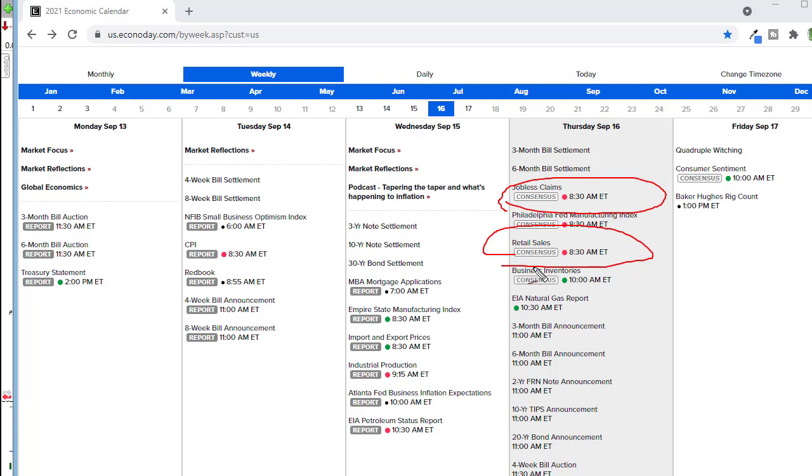On the other hand, should we fail? Should these numbers not be good and the Bears find a reason to attack? We have a very good chance of creating some substantial technical damage in the chart and likely really shaking the confidence of investors. So watch for that possibility. And I think there is that possibility. If these numbers are bad, there could be a substantial sell-off that would ensue here.